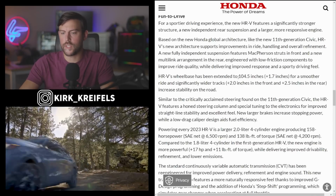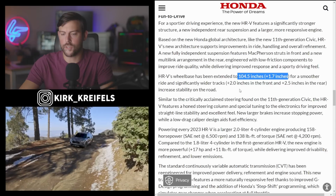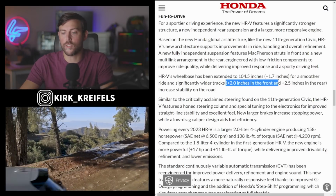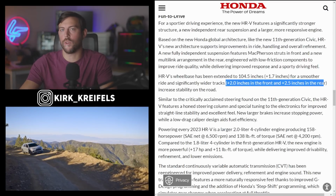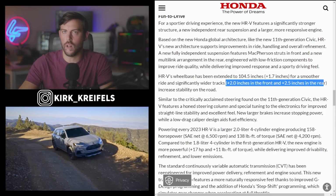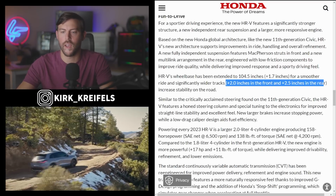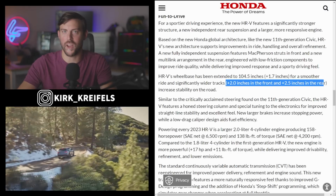And also, like I mentioned, the wheelbase is a little bit longer, nearly 2 inches longer compared to the old HR-V. This has a massive 2 inches wider front track and a 2.5 inch wider rear track. So this thing is going to feel a lot more planted on the road. Even though it's a bigger vehicle, it's going to feel more planted. It should have better driving dynamics, especially with the larger engine compared to the outgoing HR-V.